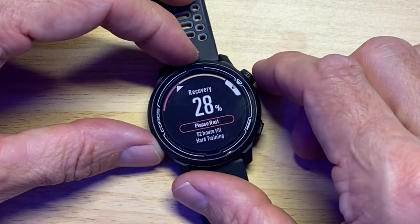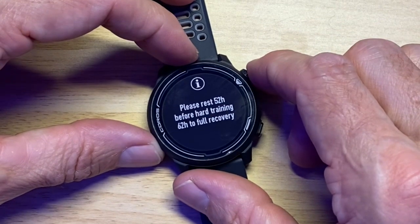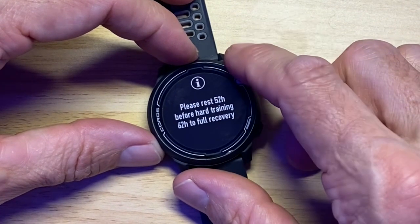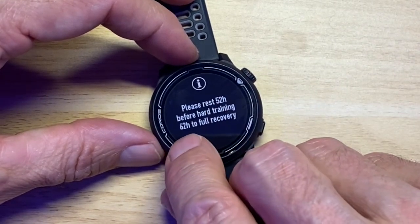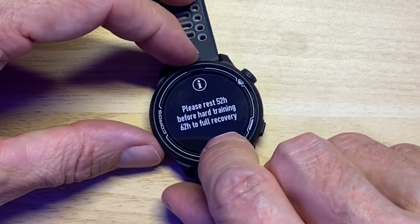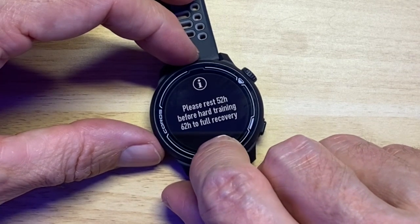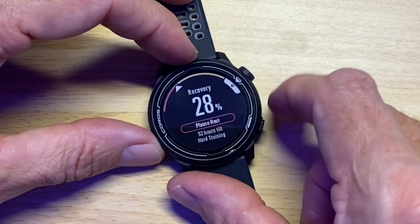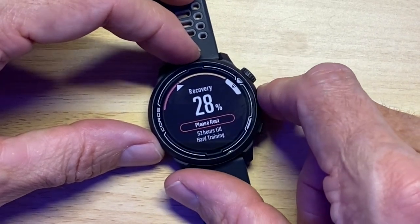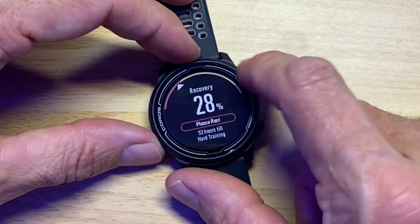And then you can see your recovery time. So for whatever reason, the last 2 workouts I worked out on Friday and Saturday, it's giving exorbitantly high recovery times. So 62 hours. Now, I haven't done anything for 24 hours, and it didn't even have my Wednesday workout in there, but it's saying please rest 52 hours before hard training, 62 hours to full recovery. So it's saying I'm at 28% recovery. I took a nap this afternoon. I don't feel like that's accurate.